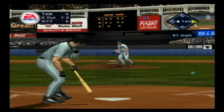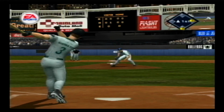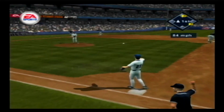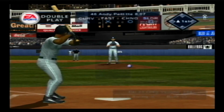Pitch out. He sends that pitch up the middle. Got him for the out. And there's the double play. The fielders are on their toes today, Bob. That's a sharply executed double play.